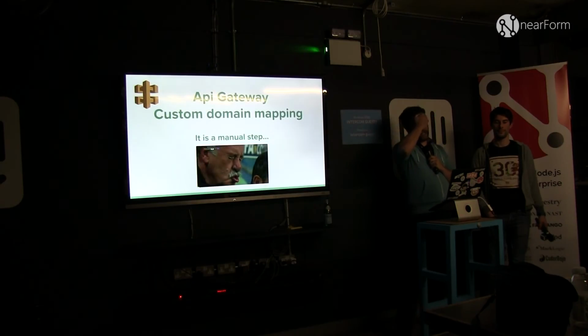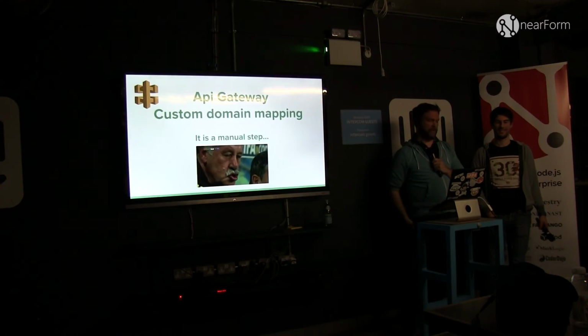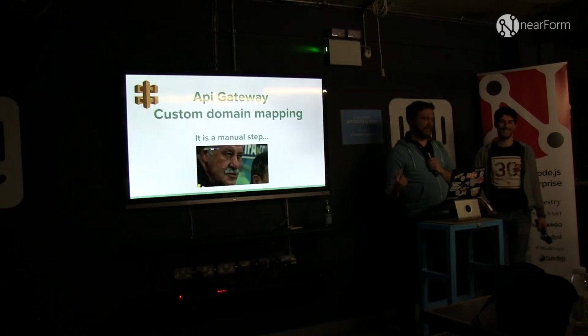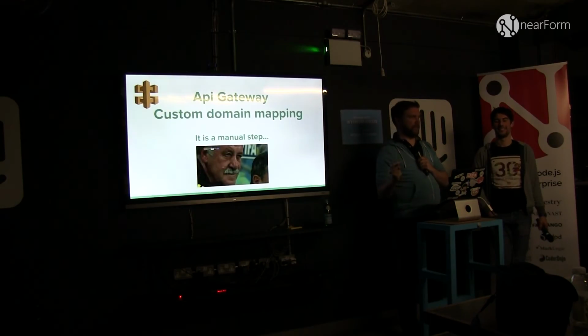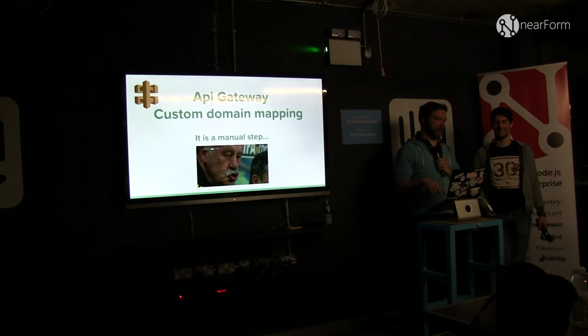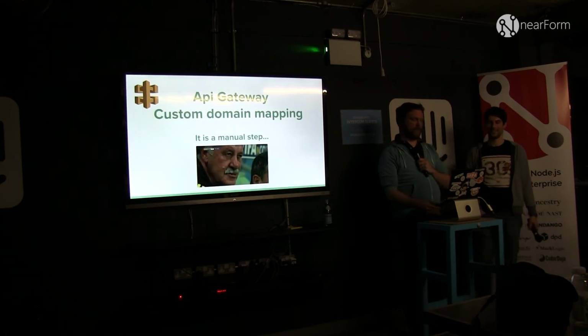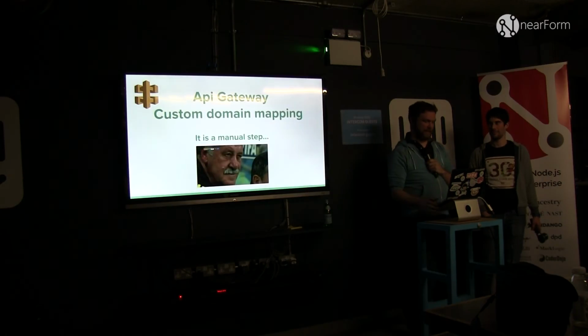API gateway is like any other API gateway, except there is no automation if you have a custom domain. It is a manual step, so every time you do a new Lambda that requires an endpoint in HTTP, you have to go into your console and actually set it up manually. There is a possibility to do it through CloudFormation. I just haven't figured it out yet because it's difficult.